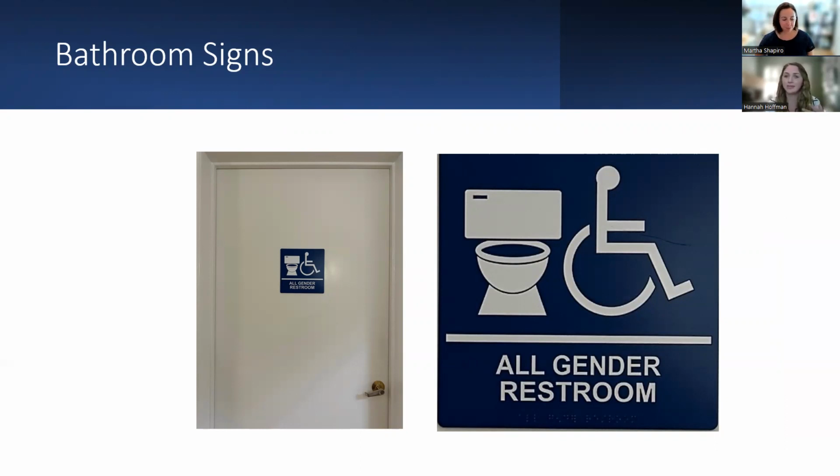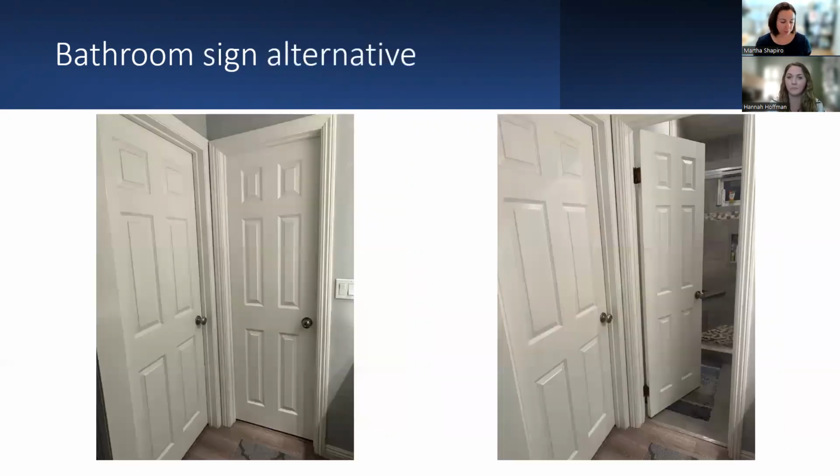So just as a way to help people find their restroom, here's a picture at my house. On the left hand, the door on the left is a bedroom and the door right ahead is the bathroom. And to help find the bathroom, simply keeping the bedroom door closed and the bathroom door open, so it's easy to just walk straight in there.